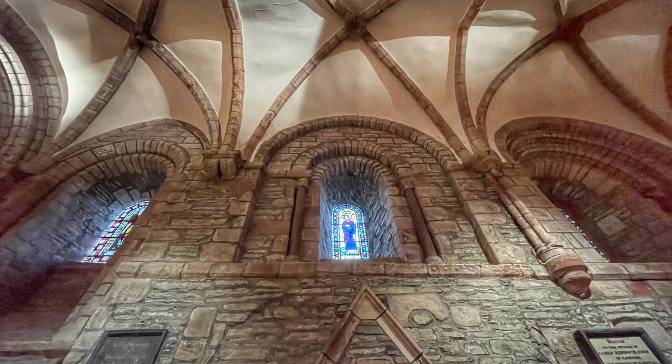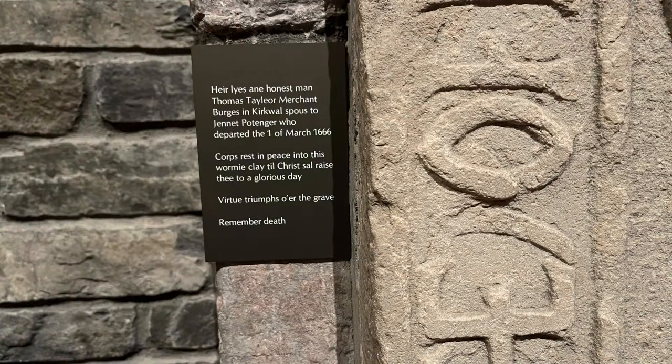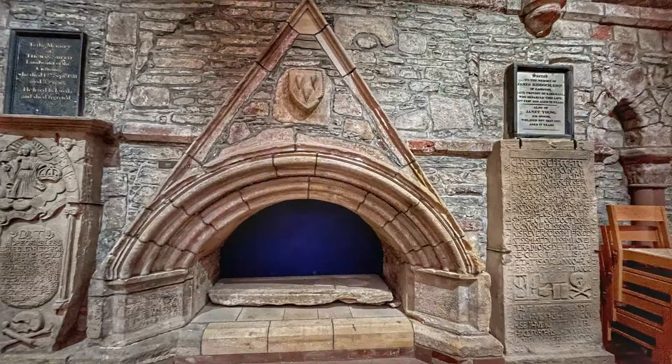Let's hear Fran Hollinrake, custodian of the cathedral today, describe just how differently the cathedral would have looked in its medieval glory.